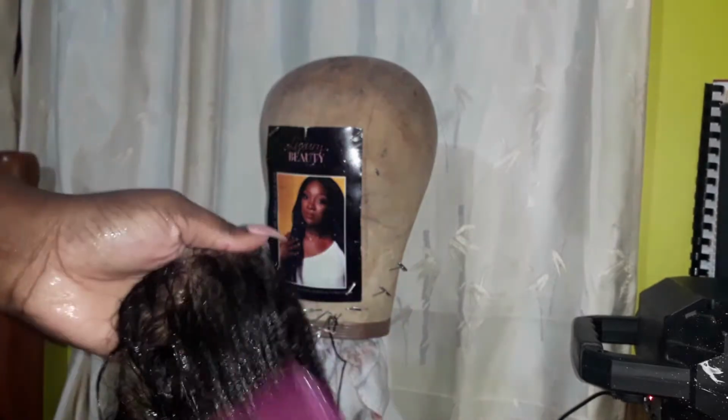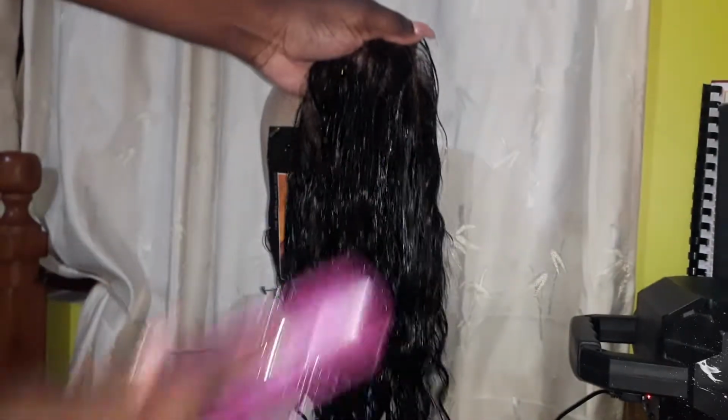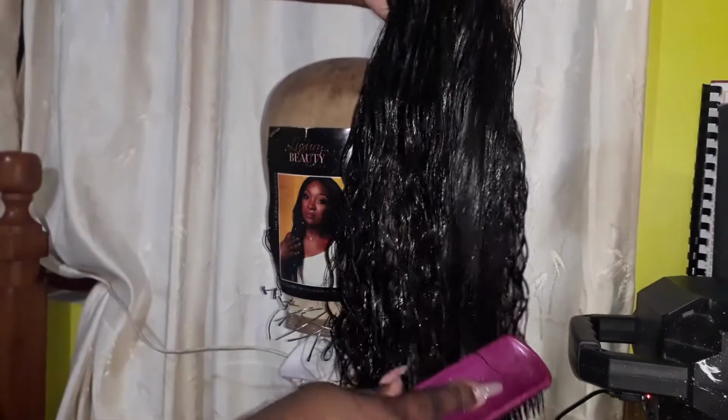I still do provide this service, so if you have a wig that's in need of some tender loving care, just send me it and I will take care of it for you. The information will be in my bio for how you can book this service, and I promise you, your wig is gonna be back to looking brand new. Just like this baby right here.